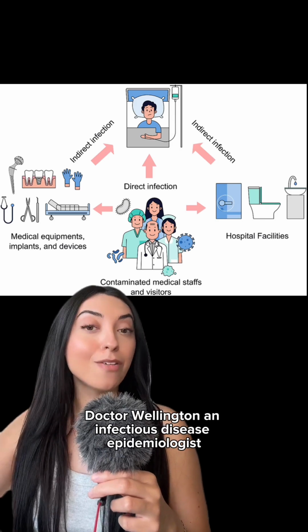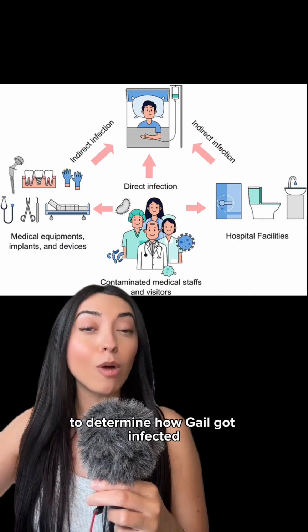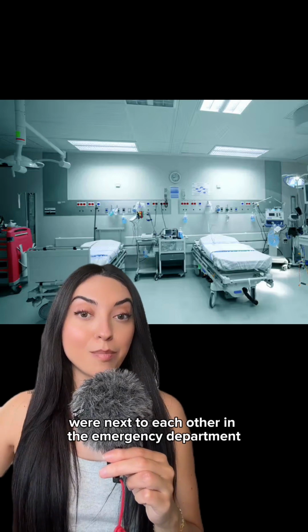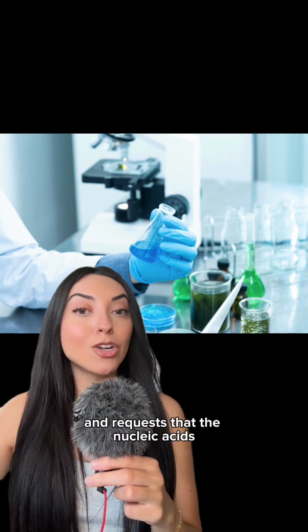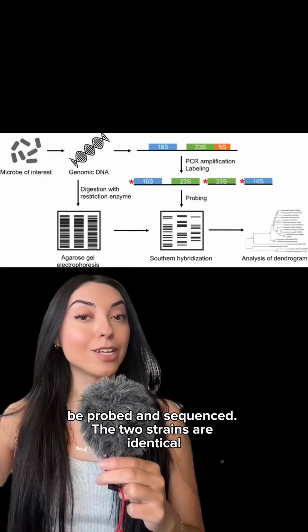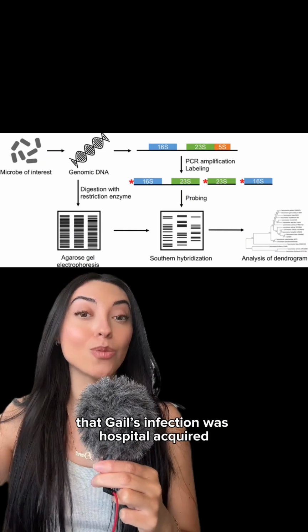Dr. Wellington, an infectious disease epidemiologist, conducts contact tracing to determine how Gail got infected. He saw that both patients with MRSA were next to each other in the emergency department. He contacts the microbiology laboratory and requests that the nucleic acids isolated from the bacteria be probed and sequenced. The 2 strains are identical, leading Dr. Wellington to conclude that Gail's infection was hospital-acquired.